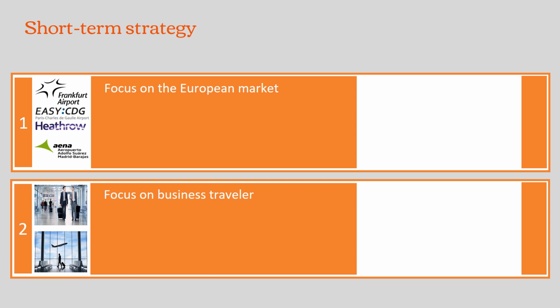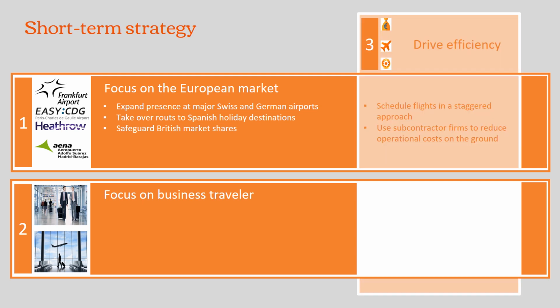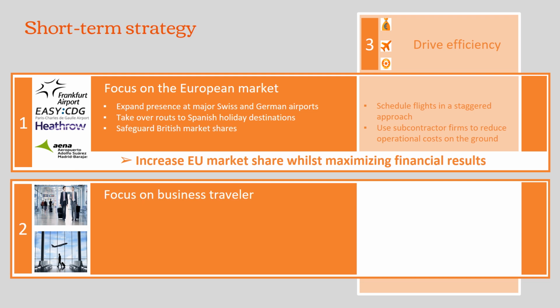For the short-term strategy, we recommend to stay focused on Europe and plan to do this, as we identified with the BCG, by expanding presence in Switzerland and Germany and taking over additional routes to Spain, whilst focusing on Britain as it will be decisive for Easyjet to safeguard its cash cow market. We can drive efficiency by reducing the number of personnel via staggered departures and a reduction of simultaneous boardings. We also recommend to use subcontractors for the ground operation teams. With these actions, Easyjet will increase its EU market share whilst maximizing financial results.